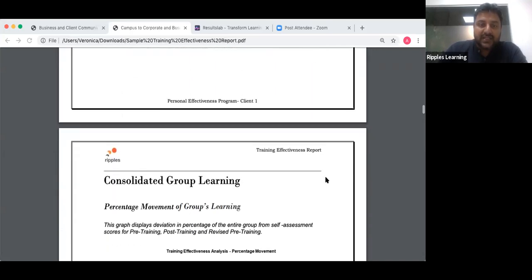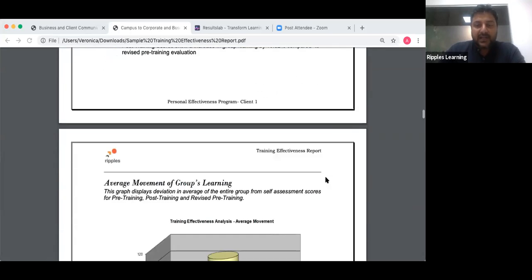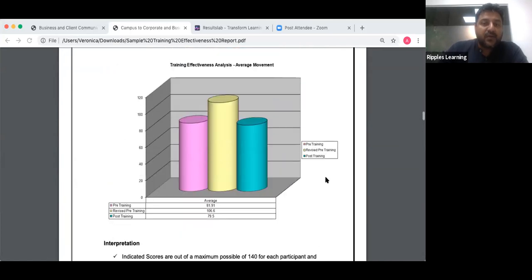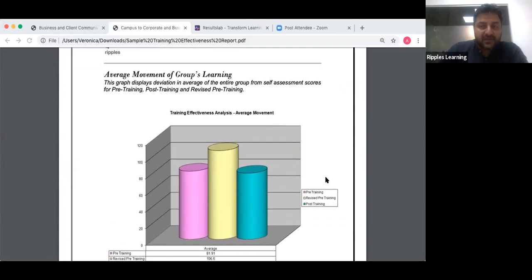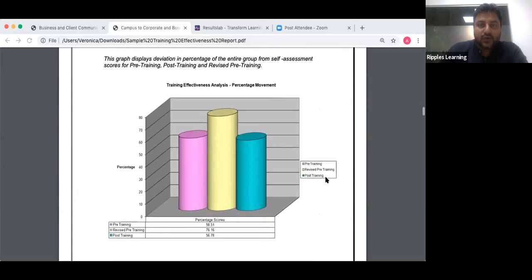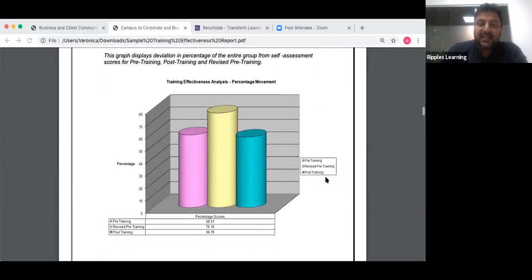And then you can see group learning. Group learning, I would come to the third graph first. This talks about total movement. Total movement is nothing but cumulative of all participants' pre-scores, all participants' post-scores and revised pre-scores, which when divided by number of participants give us average score. And if it's multiplied and taken out in terms of the total score, percentage movement can be seen.